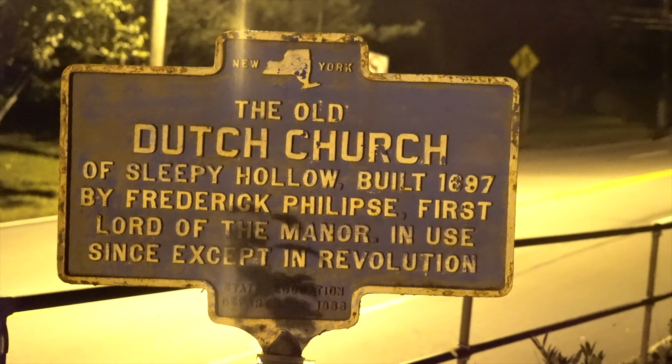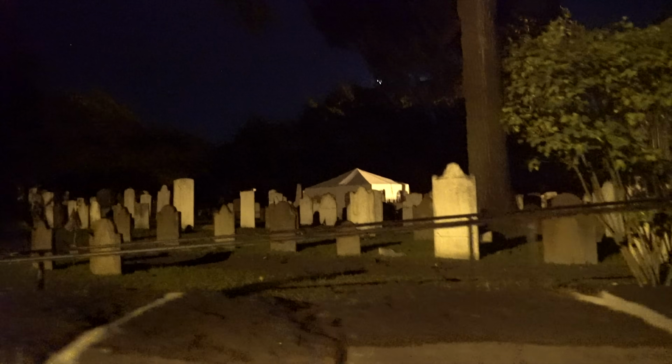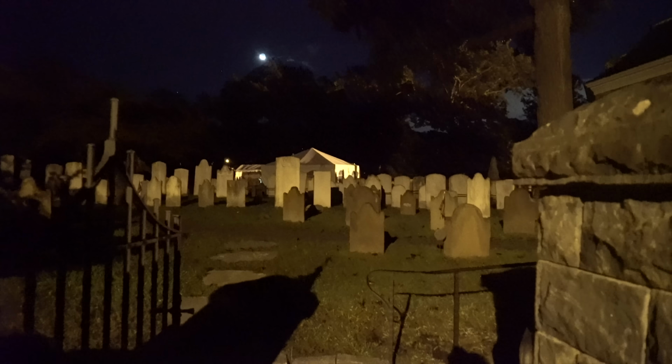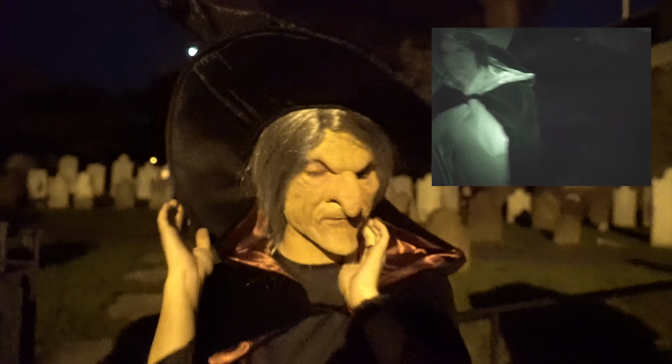Spooky. This place is apparently haunted AF. Apparently that wind is the wail of the woman, right? Not the one who ate the apples. No, the wind. Raven Rock. Raven's Rock, the woman who wails. Or Spook Rock. Leaves are scaring me right now.